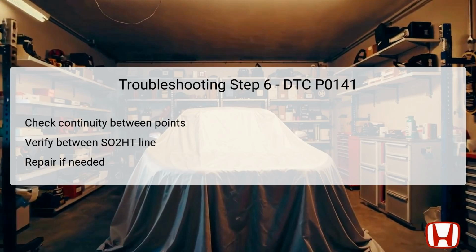The sixth troubleshooting step continues to evaluate the SO2HT line by checking for an open circuit. This process requires that the vehicle is in the off lock mode, with the secondary HO2S 4P connector and PCM connector A both disconnected. Using a continuity tester, evaluate the circuit between test points 1 and 2, which includes the female terminal number 3 of the secondary HO2S and terminal number 4 of the PCM connector A. A continuity check is crucial, as it informs whether the electrical path is uninterrupted and can provide the necessary voltage to the secondary HO2S heater circuit.